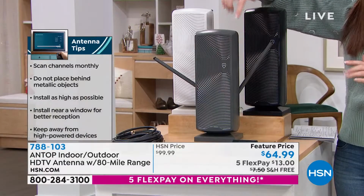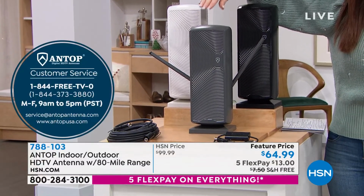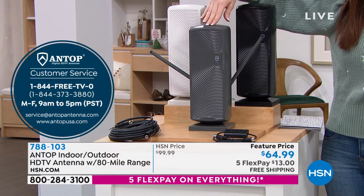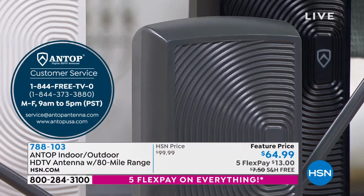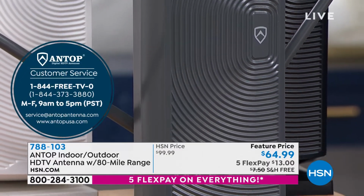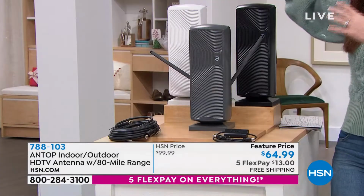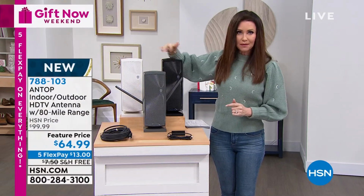Okay, I just want everybody to know, the gray is the most limited. We've got about 150. This is a brand new deal. This is a brand new antenna from Antop, and it's a brand new feature price. It's $64.99 one time. That's not every month. That's not a surprise subscription. That is one time. For every TV, you don't have to pay $64.99 for the TV in your living room, and then $64.99 for the TV in your family room, and then in the guest room. You don't have to have somebody come in and pull cable and then charge you for every single TV. This is the solution. We've got the gray, we've got the black, and we've got the white.